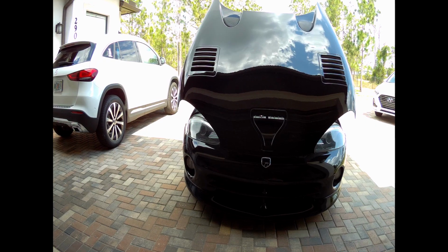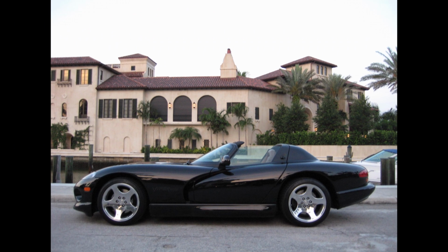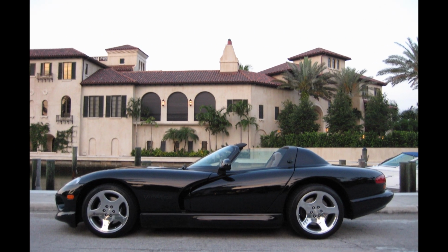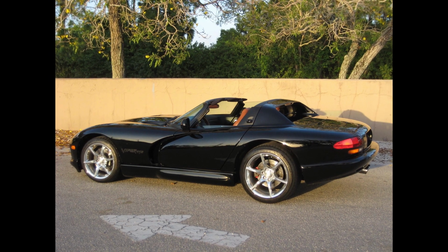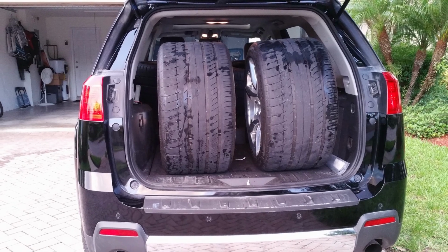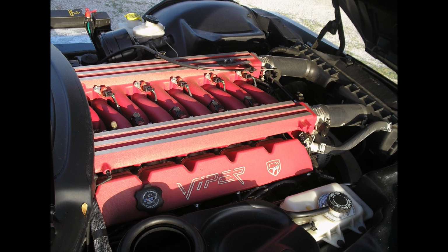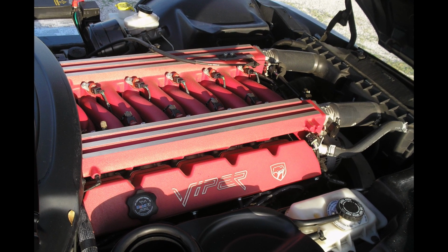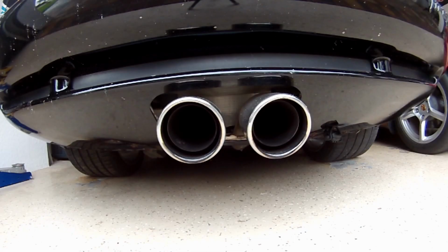And then one day driving through Georgia on my way home from a business trip, I came across this car at a Toyota dealership. I was killing some time, and I said, oh, let me stop in and take a look. And I started looking at this thing, and right away, having done some homework on the Vipers, I knew it had smooth tubes on it. I knew from the sound of it the exhaust had been done.